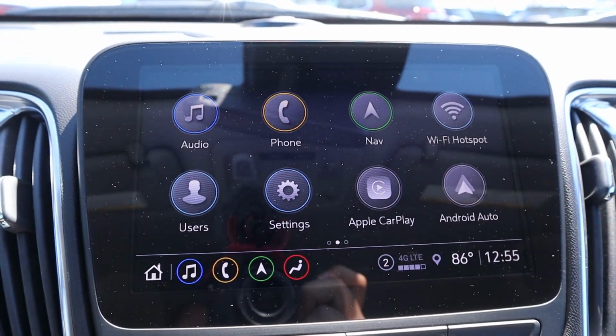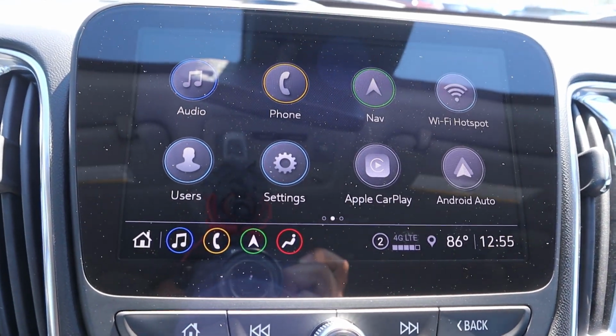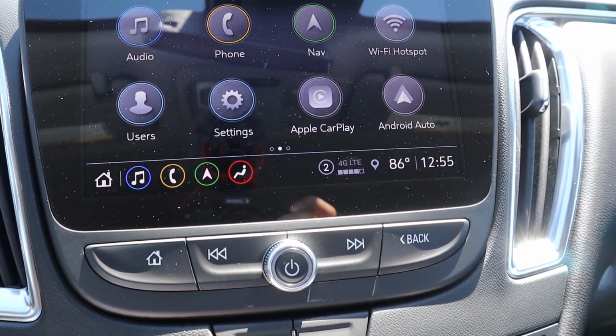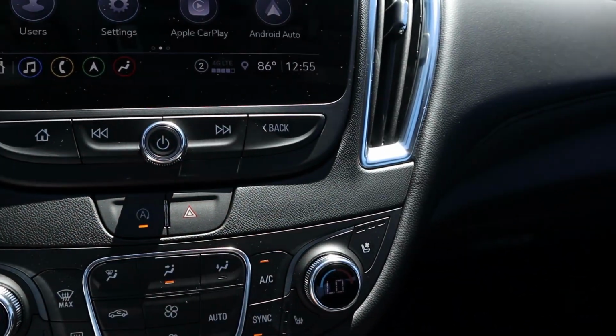Now, as for the rest of the infotainment system, you guys can see, first off, we've got a touchscreen, pretty dang responsive. Has Apple CarPlay, has Android Auto. You've got the shortcut buttons there at the bottom, and then also some physical controls down below as well. Now, parts of the dash like this are soft touch, which is pretty cool. This is not soft touch, but it kind of has the appearance, which is interesting.